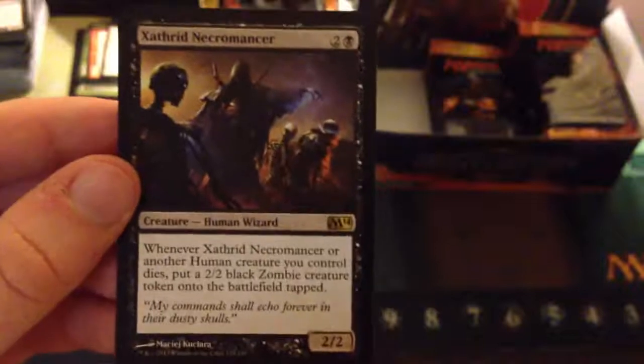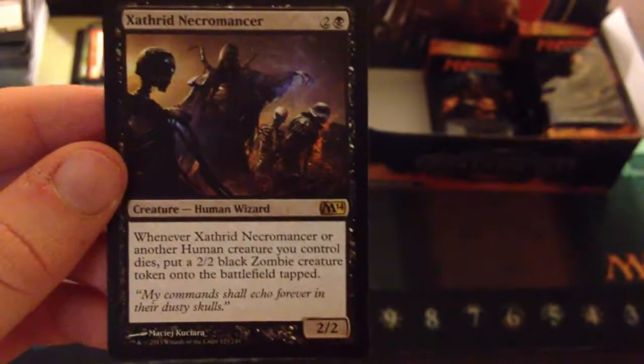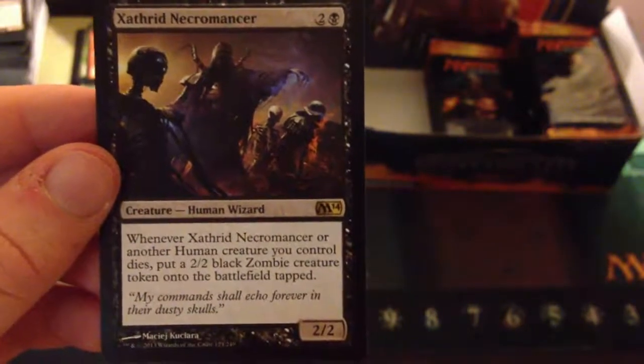This is hard to continue a video after that. Okay. Let's just refocus as to what's going on here. We have a 3/3 beast token, a Plains, a Zathrid Necromancer, which is 1 black and 2 for a 2/2. Whenever Zathrid Necromancer or another human creature you control dies, put a 2/2 black zombie creature token onto the battlefield tapped.